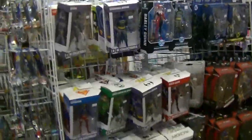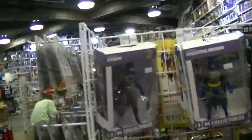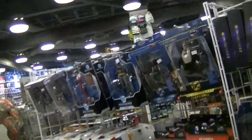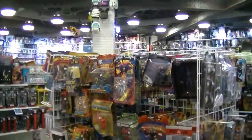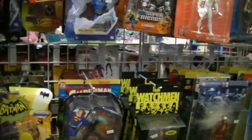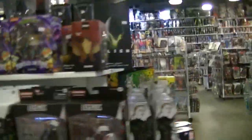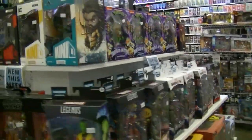Let me just lower the camera a little bit. All right, so I'm not a huge DC fan, so I won't focus on this too much, but they have everything from the multiverse to the white box ones. Over here there's some more DC stuff. Watchmen, love that movie. It's one of my favorite comic book movies. As you saw here, the newer product is usually lined up right here, as well as some of the Black Series stuff.